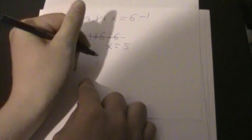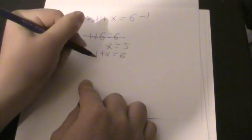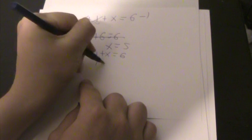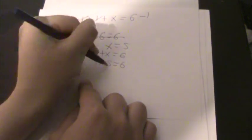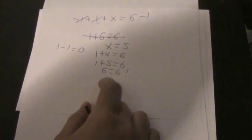And to check it, 1 plus x, which is our original equation, equals 6. So substitute the 5 for the x, and substitute just means you're putting it in. So 1 plus 5 equals 6. Add them up, 6 equals 6. Ta-da! That's algebra right there. It's so simple. Now, you might get confused when you get negative signs and whatever.